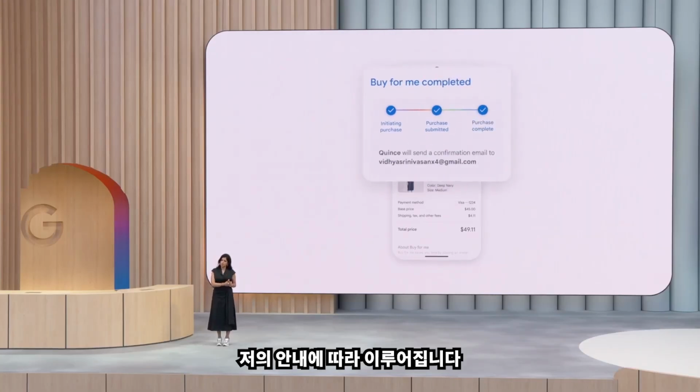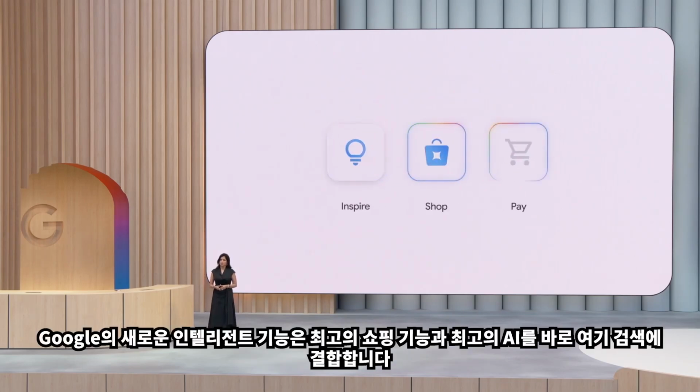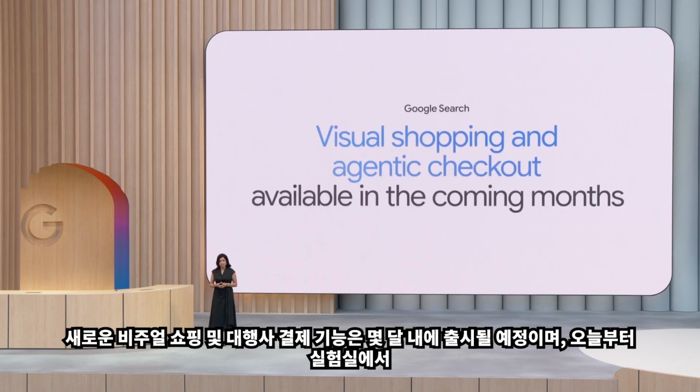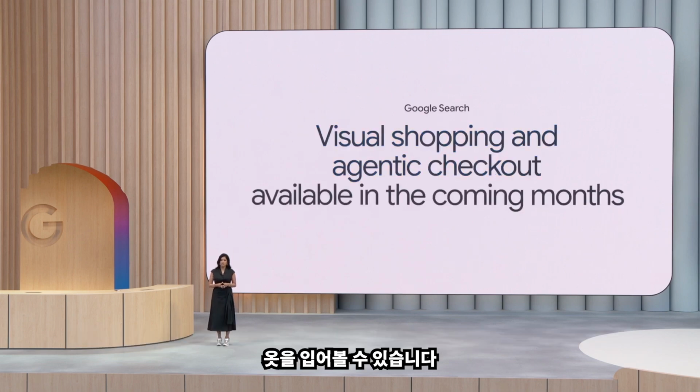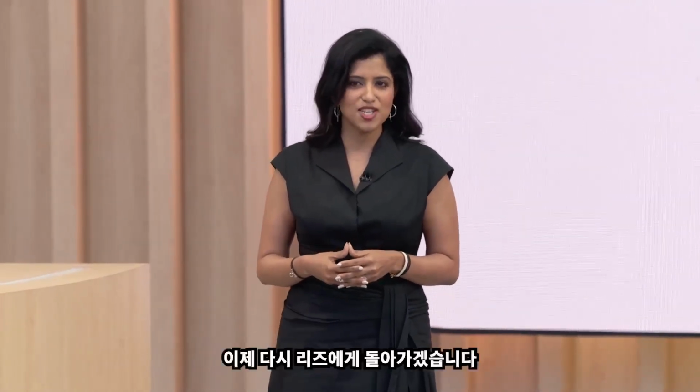From inspiration to purchase, our new intelligent capabilities bring the best of shopping together with the best of AI right here in Search. Our new visual shopping and agentic checkout features are rolling out in the coming months, and you can start trying on looks in Labs beginning today. And now, back to you, Liz.